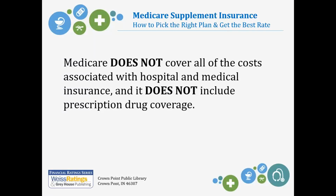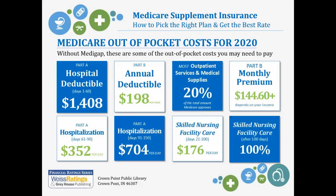Medicare does not cover all of the costs associated with hospital and medical, and it does not include prescription drug coverage. So let's take a look at what some out-of-pocket costs could be. This says out-of-pocket costs for 2020. As far as we know, there aren't any changes to these numbers for 2021. It doesn't mean that they won't change, but this will give you a good idea of what the out-of-pocket costs are. So let's start with Part A.